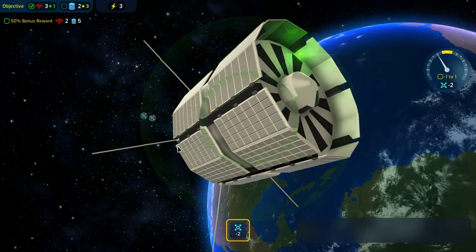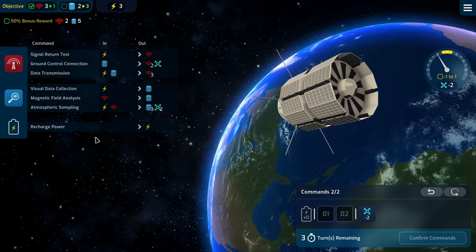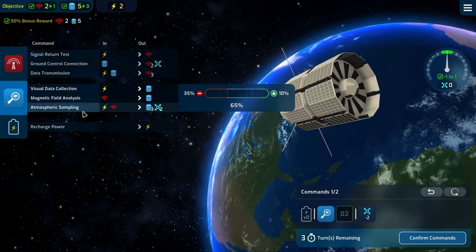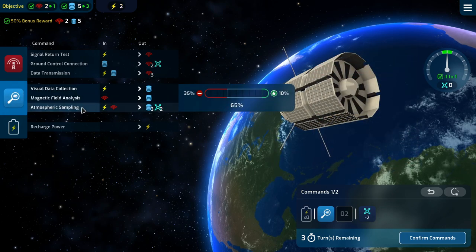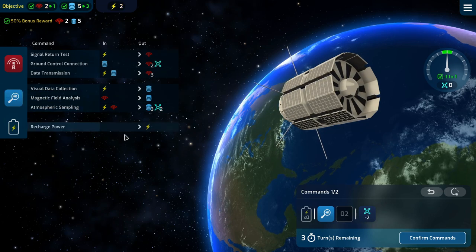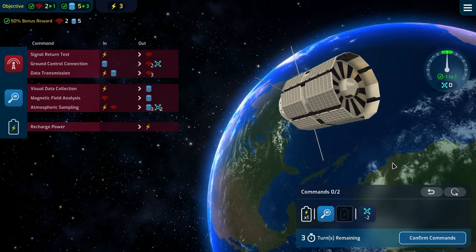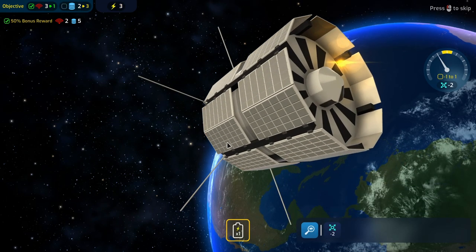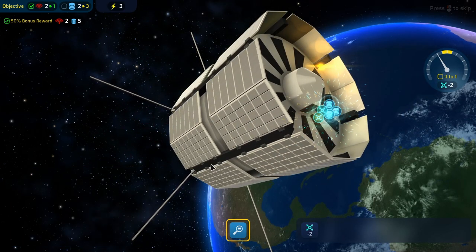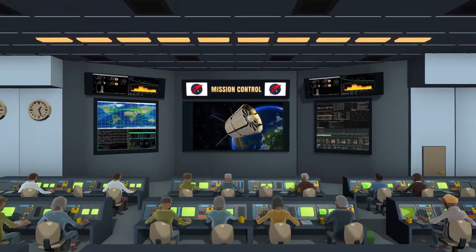Right, we don't have a whole lot of power. We'll spend the power here to get us back up there, and I think we'll spend another one. Actually, no, because this will just get us there. 50% bonus reward achieved. We are within drift alignment and we can resist. So let's just get it done. There. Mission complete. That was a nice and easy one.